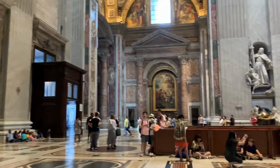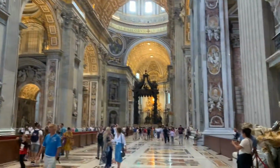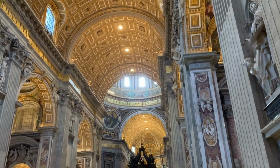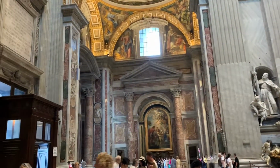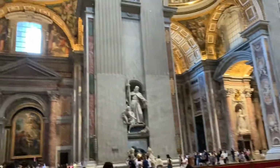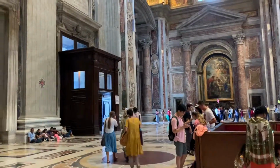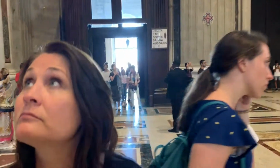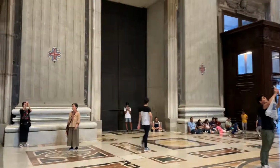One more look before we go out. One more look, St. Peter's. It's just amazing how much detail they cram into every little nook and cranny. There's no cranny that goes undecorated, and there's no nook that doesn't have detail. Oh, Michelle, that's not our house. Our house has lots of undecorated nooks and crannies.